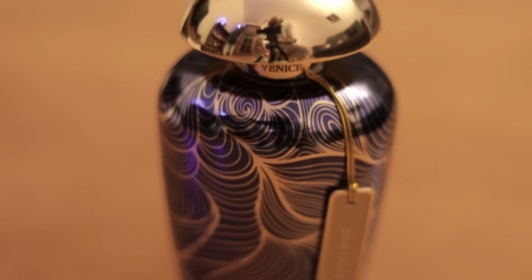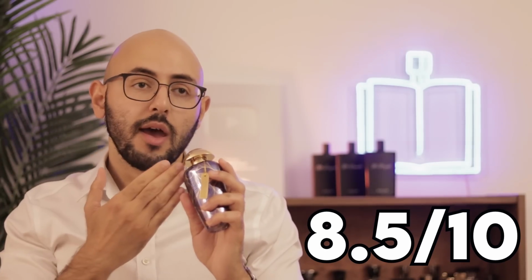It's not exactly my style, and I will say you should probably sample this before you buy a full bottle, but I still give this an 8.5 out of 10. I think this is solid, and it's worth trying out.